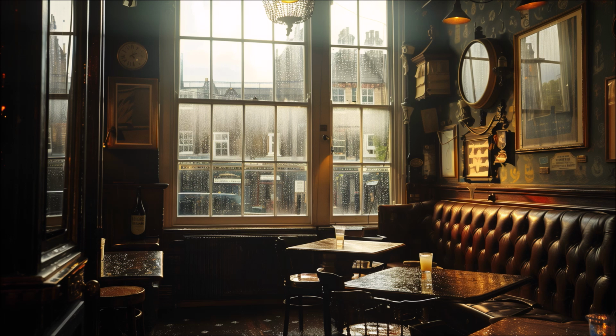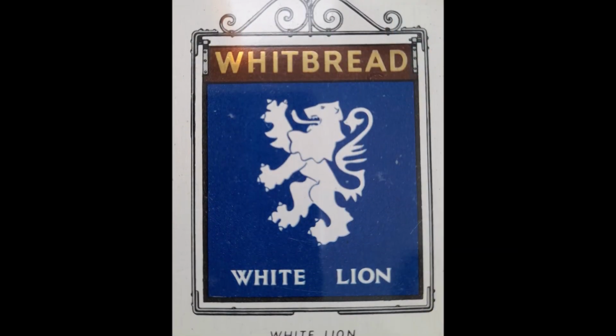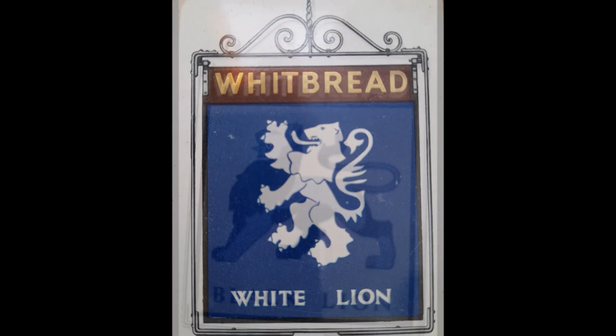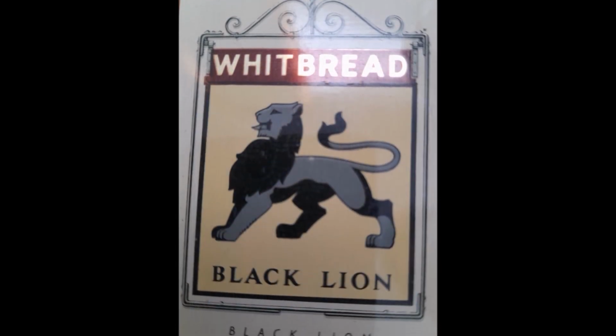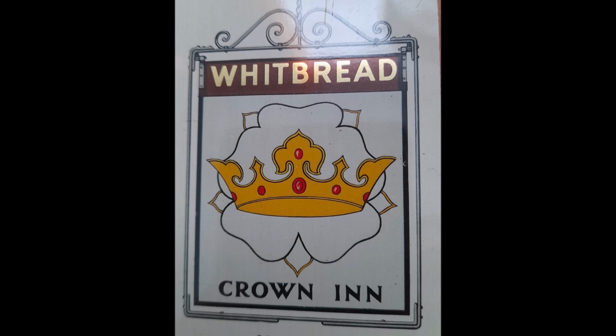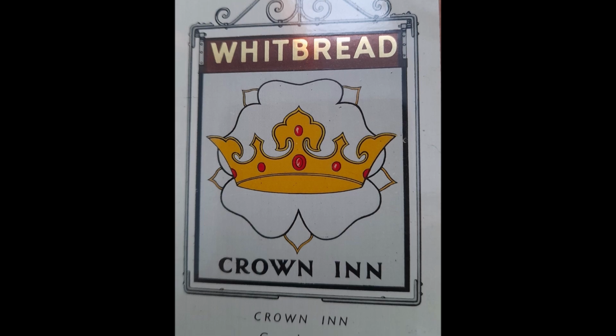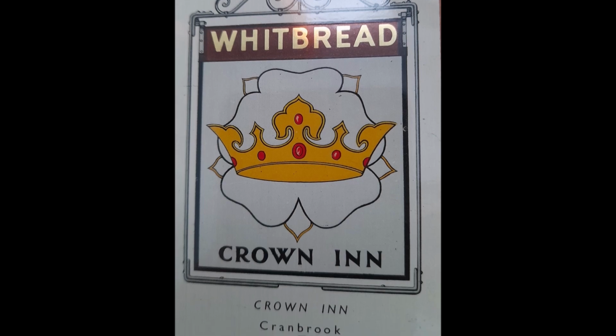Common pub names would include the Red Lion, the Golden Lion, the Black Lion, the White Lion. These would reflect heraldry of local or national patrons. The Red Lion being the most common of all, attributed to the 14th century noble John of Gaunt, or even to King James I, who allegedly demanded that all public buildings displayed the Red Lion to show allegiance to the king. And on that note, another pub name would be the Crown, a simple symbol to remember. It was popular and also showed allegiance to the monarch.